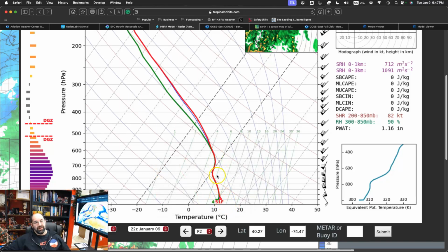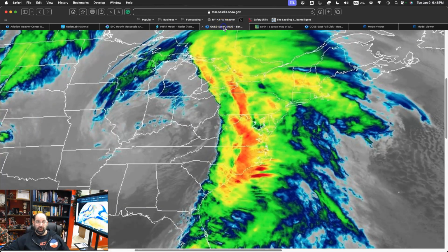Parcel of air is getting lifted. It reaches a point of condensation and it reaches a point where that convection allows for mixing and brings the momentum of this air that's moving back down towards the surface. And that is essentially what produces your wind gusts.